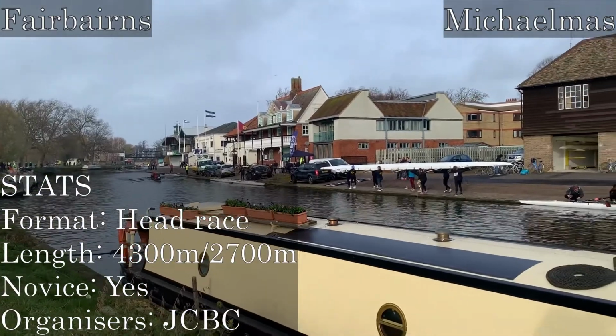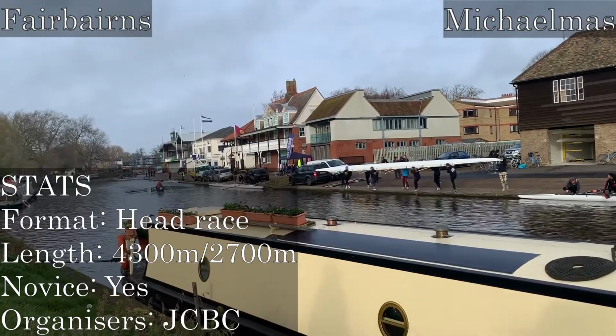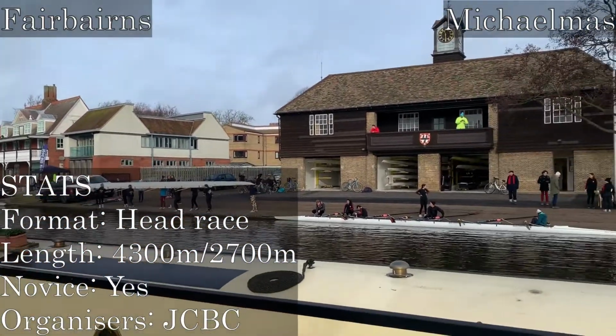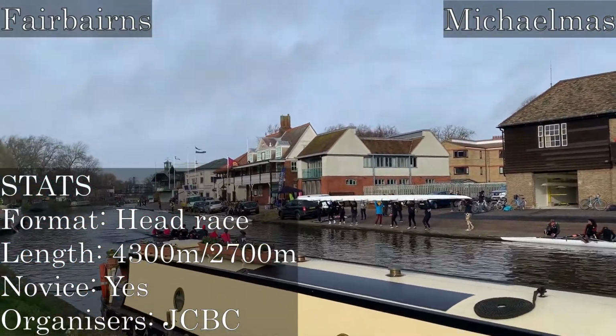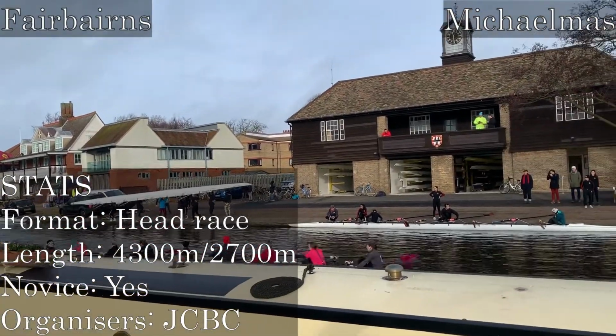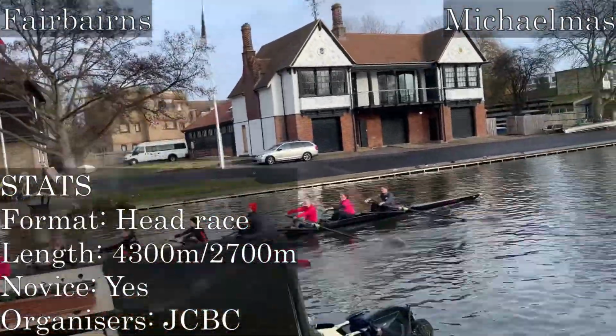Fairburns is run by Jesus College Boat Club and is named after rowing pioneer Steve Fairburns, who invented the sliding seat and modern rowing along with it. Fairburns is a downstream head race with variable lengths, which allows novice crews to participate. All crews begin at Jesus College Boathouse and are timed by Jesus clocks. It ends the Michaelmas term, taking place on the last few days of term time.